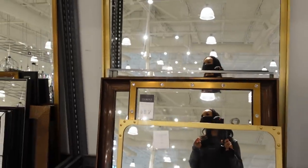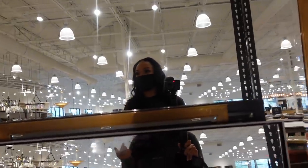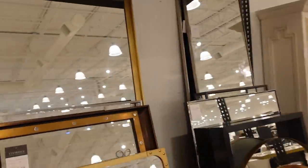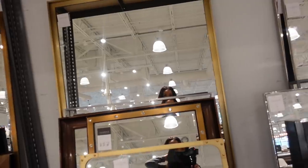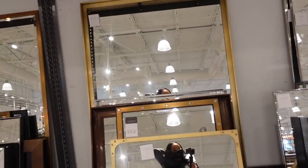I wonder if they do shipping. What about this one though? Oh, but I like this brassy gold more. Oh, but this one's $1,400. I'm not paying that much. I'll pay $800 though for this mirror. It's huge. It is literally gigantic. Yeah, love that, okay.